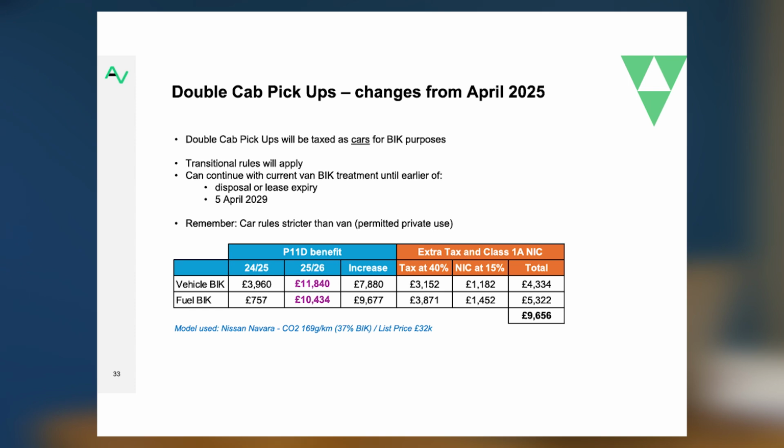And then if we look at the national insurance, because it's going to increase to 15%, then the employer is going to be paying national insurance of almost £2,500. So for some businesses, this is going to be quite a significant change for the ones that provide pickups to a lot of their employees. So it probably is worth sitting down, having a look at this, and deciding what you're going to do in the future. There are transitional rules which apply.